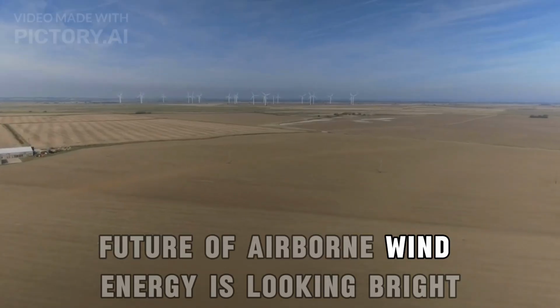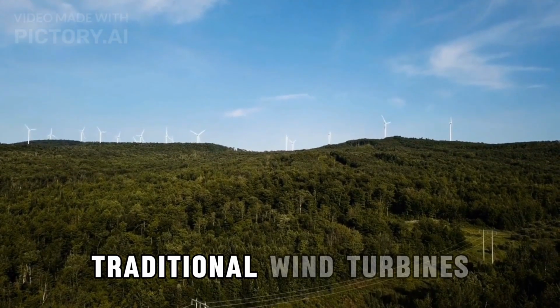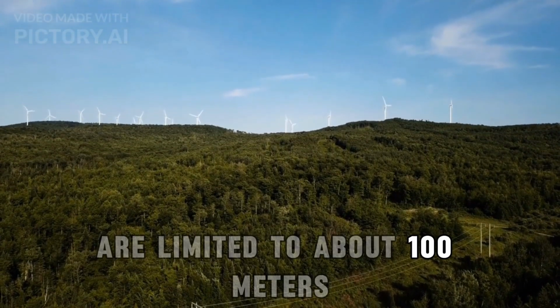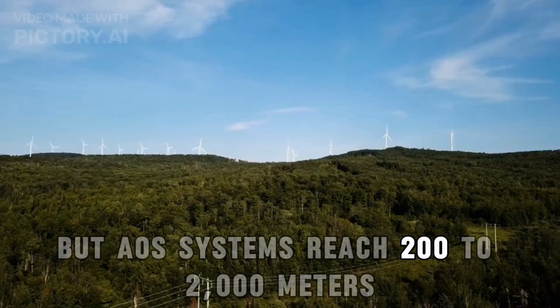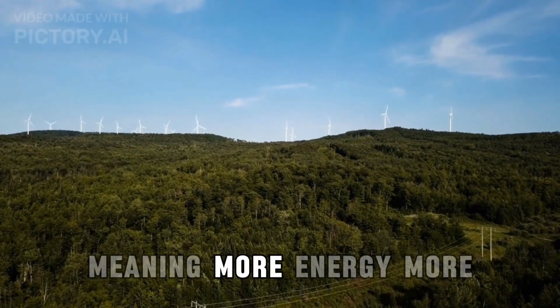The future of airborne wind energy is looking bright. Here's why. Stronger and more consistent winds. Traditional wind turbines are limited to about 100 meters, but AWE systems reach 200 to 2,000 meters, where the winds are stronger and more reliable, meaning more energy, more often.